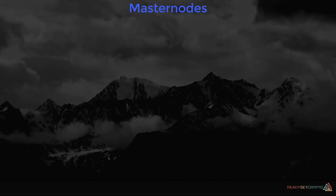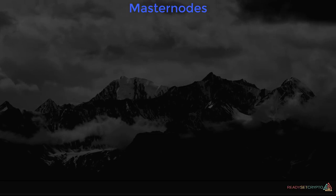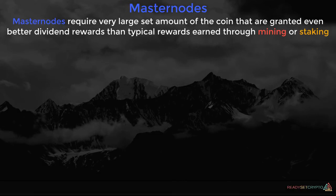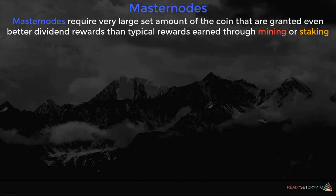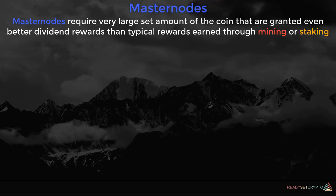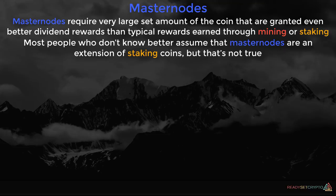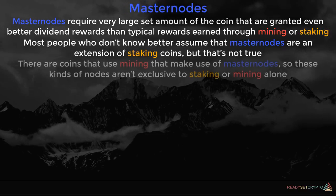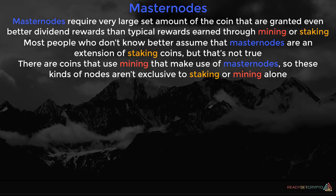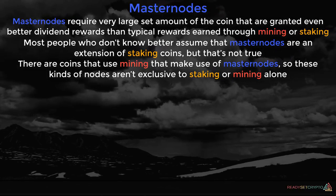So this brings us to masternodes. They're a very popular aspect of cryptocurrency right now. Quite simply, masternodes require a very large set amount of a coin and are granted even better dividend rewards than typical rewards earned through mining or staking. Most people think that masternodes are an extension of proof-of-stake coins exclusively, but that's not quite true. There are coins out there that use mining to make use of masternodes, so these kinds of nodes aren't exclusive to staking or mining alone.